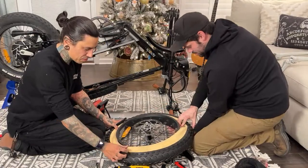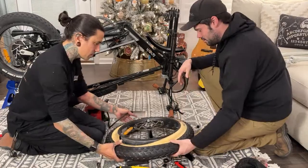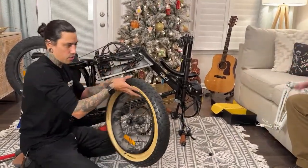It's actually pretty easy to do this one. That's an easy one to do. This ain't no Huck bead.